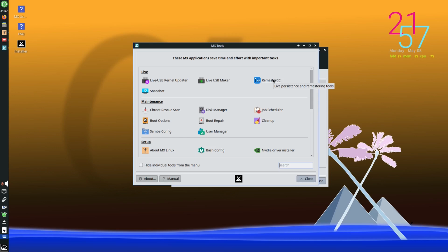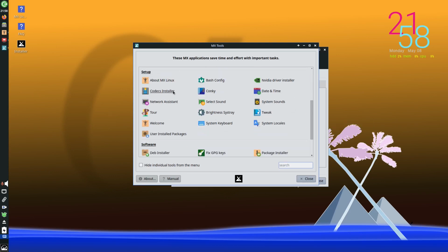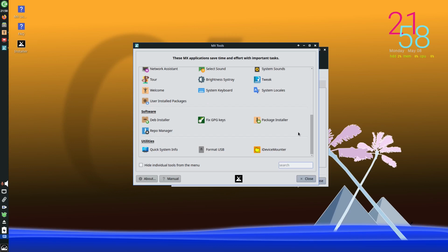Live persistence and remastering tools. Ooh, that might be worth having a look at. Troop rescue scan, disk manager, fine. Job scheduler, boot options, boot repair, disk cleanup, user manager, Samba config, the about, your bash config, NVIDIA driver installer, your Conky controls, codec installer, important to do. All the usual goodies that you would normally get. You get the iDevice mounter, so you can connect up your iPhone. Top blooming notch.